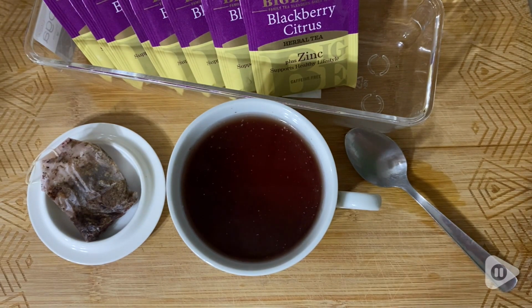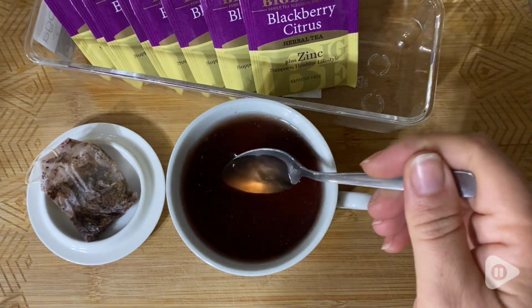And I love you can order a 6-pack to always have some on hand. This tea has high quality ingredients and great flavor. That's my point of view.